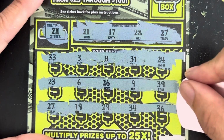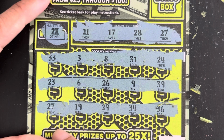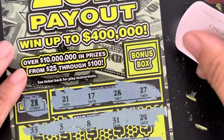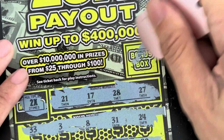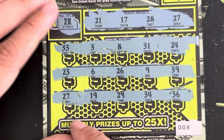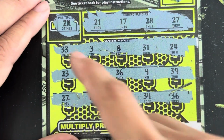27 here. And 19, 29, 34, 36. So one win. A win is here. Let's see the bonus box. A watermelon. Probably here is 5. 5 times 2x equals 10.